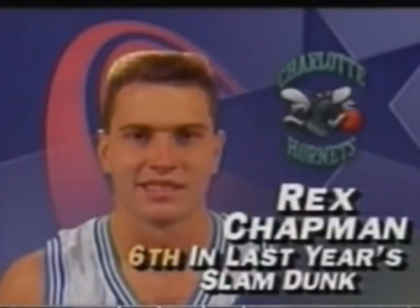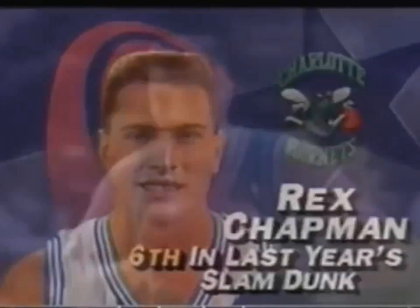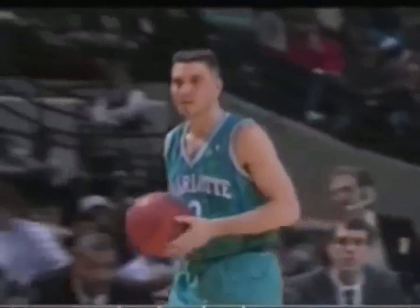Kenny Smith with a 48.5 to open. Here's the hometown favorite out of the University of Kentucky, Rex Chapman. Now, Rex Chapman won his first dunk contest at the McDonald's All-American Prep Classic when he was in high school, so he's been a champion before. There's timing, there's power, there's finesse.